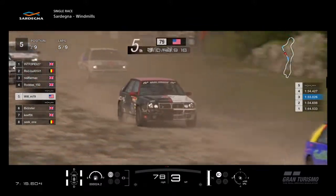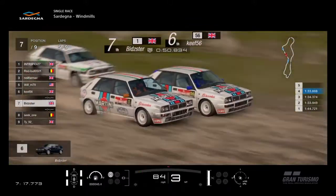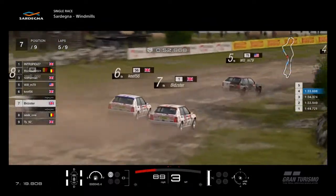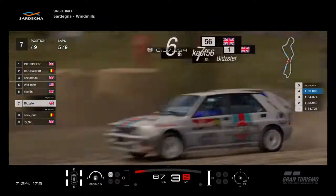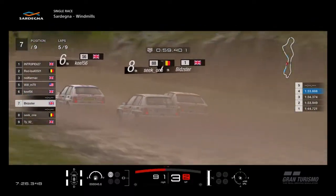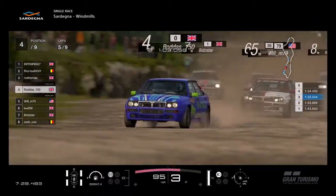He's not. He's backing off. So Bidster then gets passed by his teammate on the outside. They're almost 3 wide there. Incredible. Here, as Keith goes around the outside, Seek says, "Is there room for one in the middle, boys? Can I join in?" And he's trying to join in best he can.